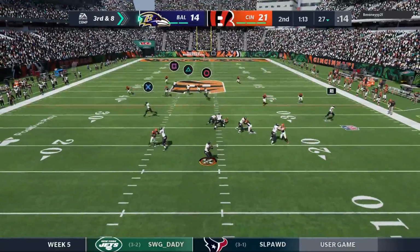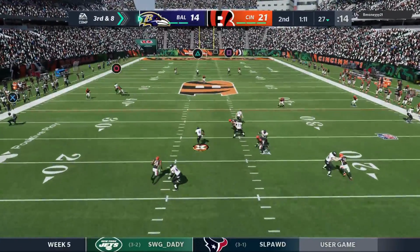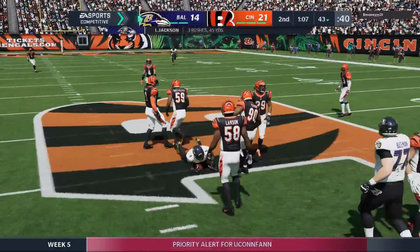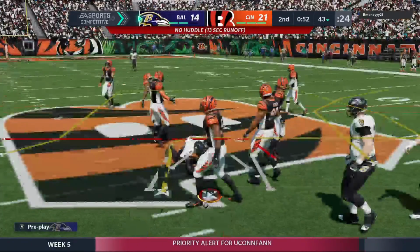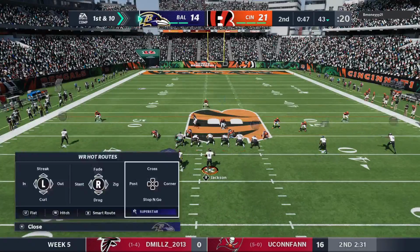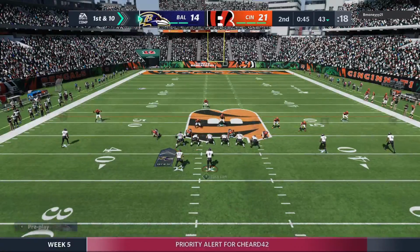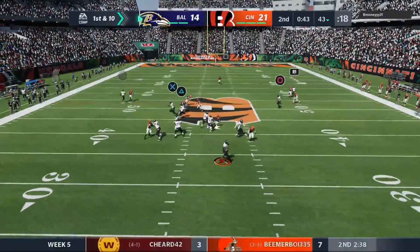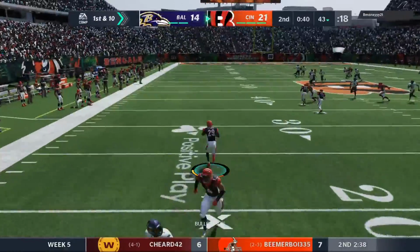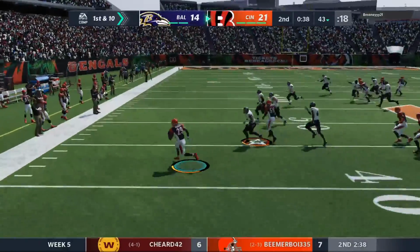On 3rd down, Jackson steps away to his left. He may try and run for this. When they watch film of this, he's going to really like getting a double plus on this play. Why? He scrambles and picks up a 1st down. But what else does he do? Protects himself by sliding and avoiding. He rifles one that's intercepted. Picked off at the 22.